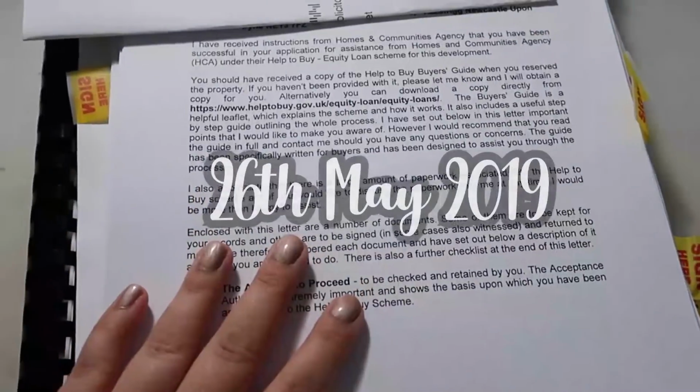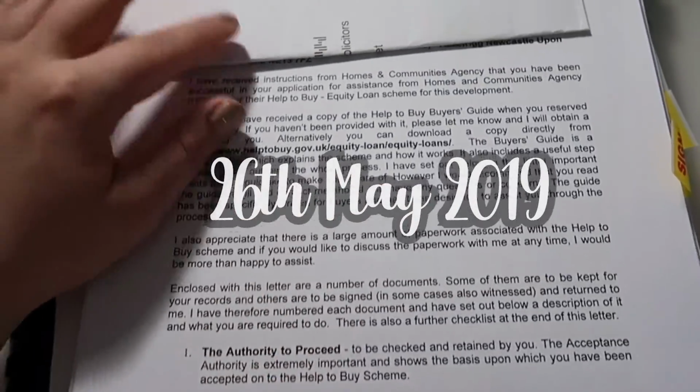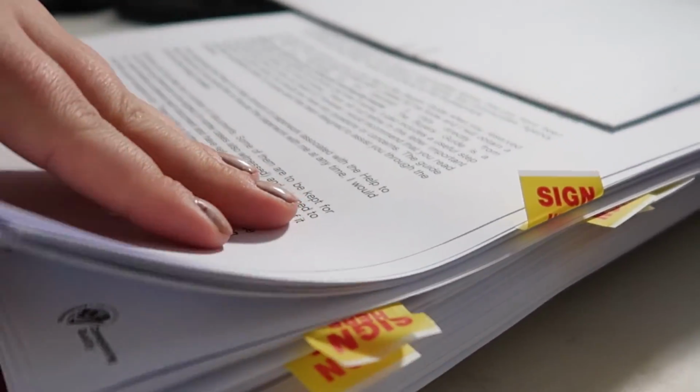Okay. So it's now about the, what's the date? It's the 26th of May, and we have a lot of stuff to sign from the solicitor. Look how thick this is. A lot of stuff that we've got to read. They've put little tabs on all the things we need to sign. I'm just covering my address at the top there.